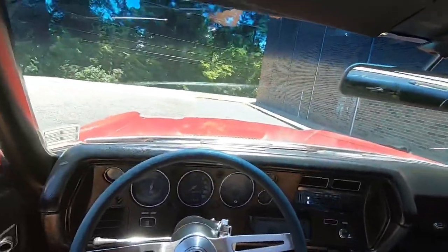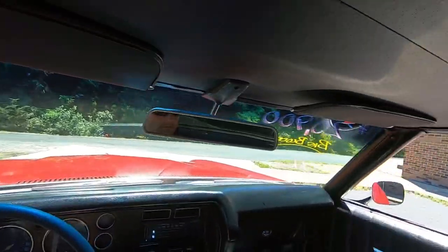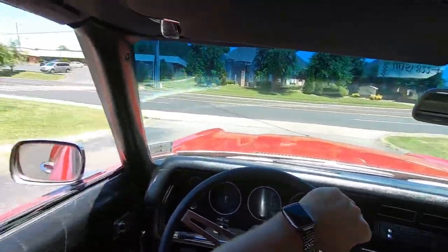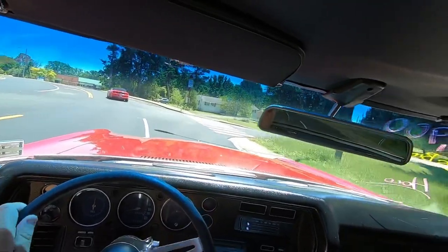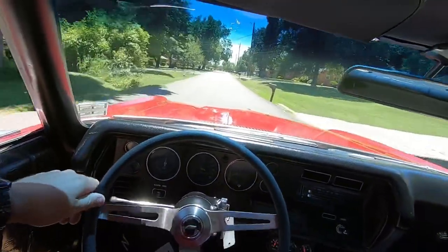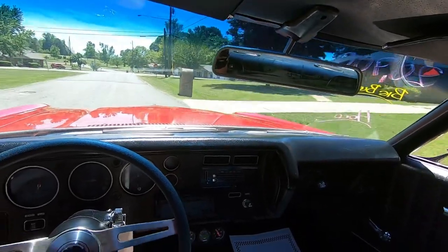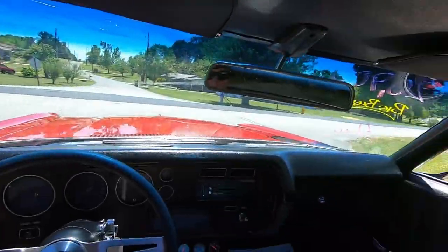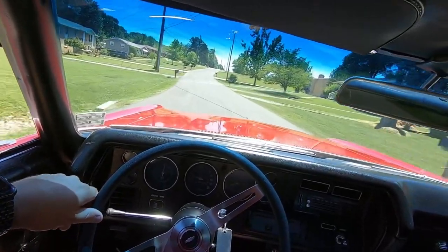Getting ready to take off here. So far, so good. Take the long route home. Great for cruising. It's nice and smooth, easy to drive.